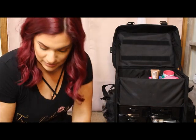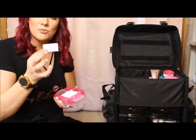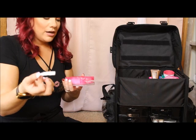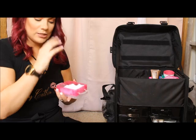These are the little Shiseido cotton squares that you can get from Sephora. I cut them in half, so you get double the amount. I think it comes with like 180, so you get like 360 if you do it that way, and it's only $10 for the big thing of the Shiseido ones.